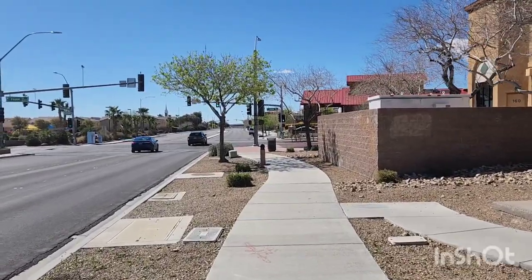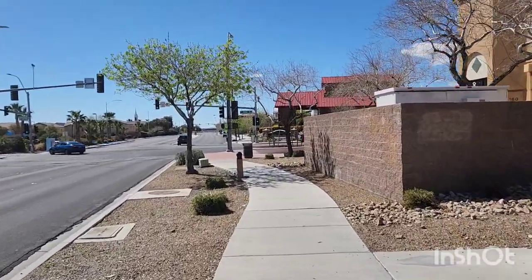So, got the storage unit. So, essentially $40 a month.